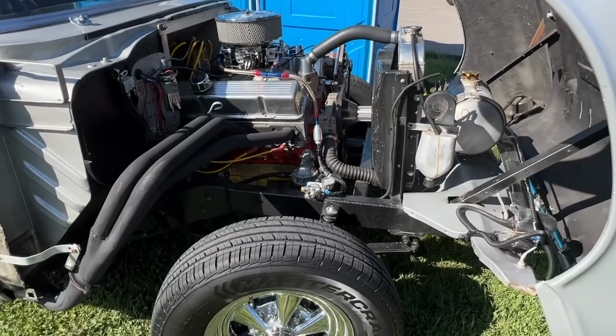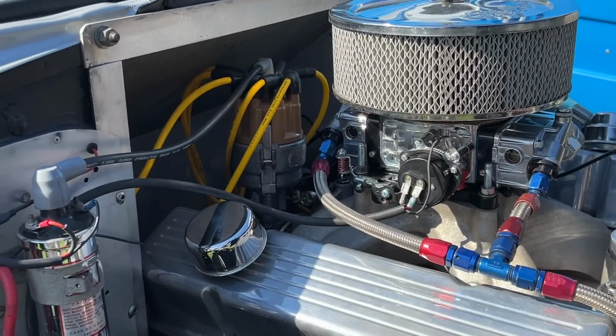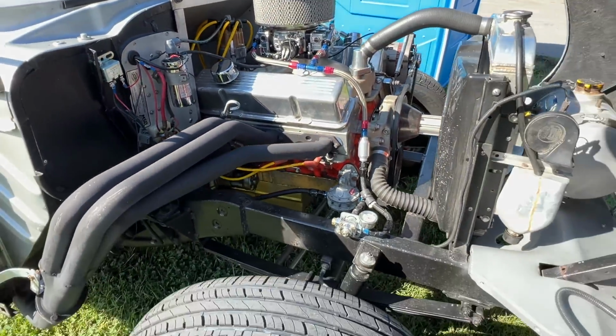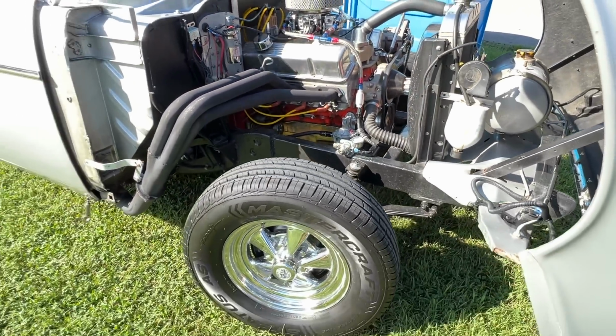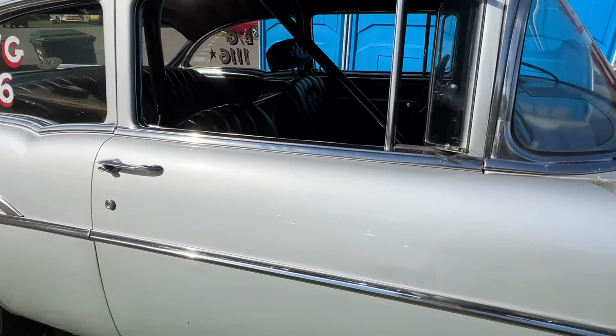and underneath it's got a small block Chevrolet. It's got a few modern pieces on it, but you can see that this thing was an old school race car. You can see that firewall's been cut out and the engine's set back. It's got a straight axle under the front, moon tank up in front of the radiator. It's got a lot of cool pieces.